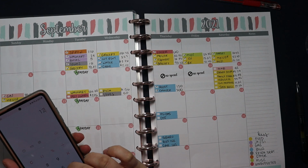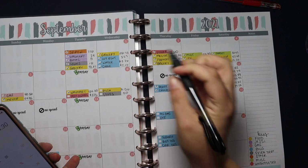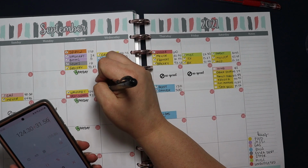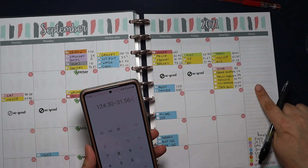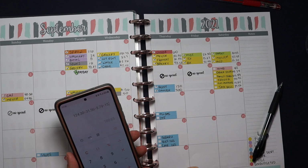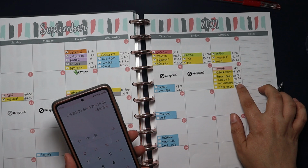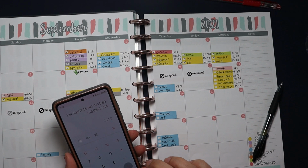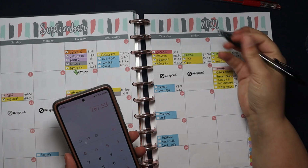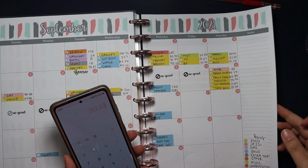Okay, so we had $124.30 on Tuesday, and I'm going to check these off as I go. We had $31.56 on Wednesday, $9.79 plus $15.89 plus $55.92 plus $17.34 plus $27.73 for a grand total of $282.53.